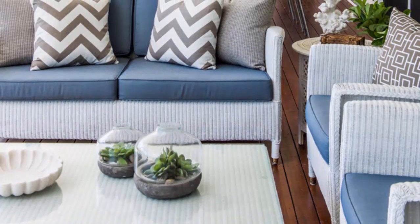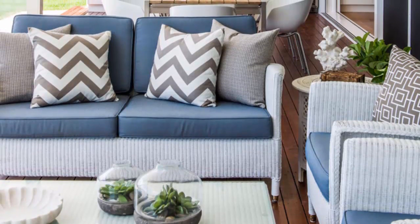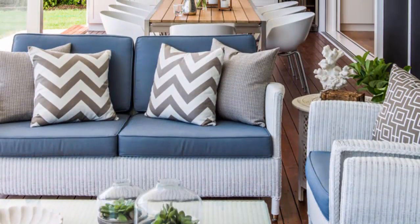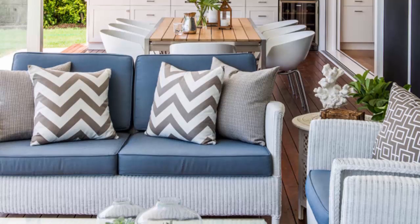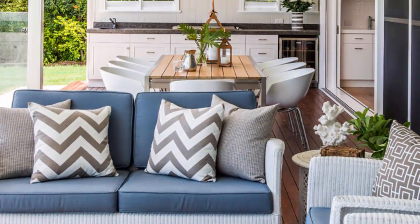This space is the perfect size for family dinners. If you are considering an outdoor kitchen, first look at your needs, decide your budget, and then you will be able to plan a kitchen that will perfectly fit your lifestyle.